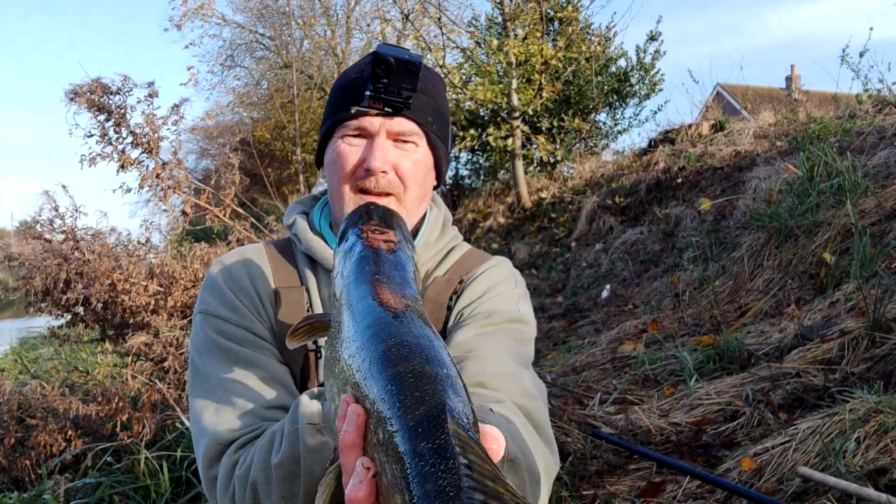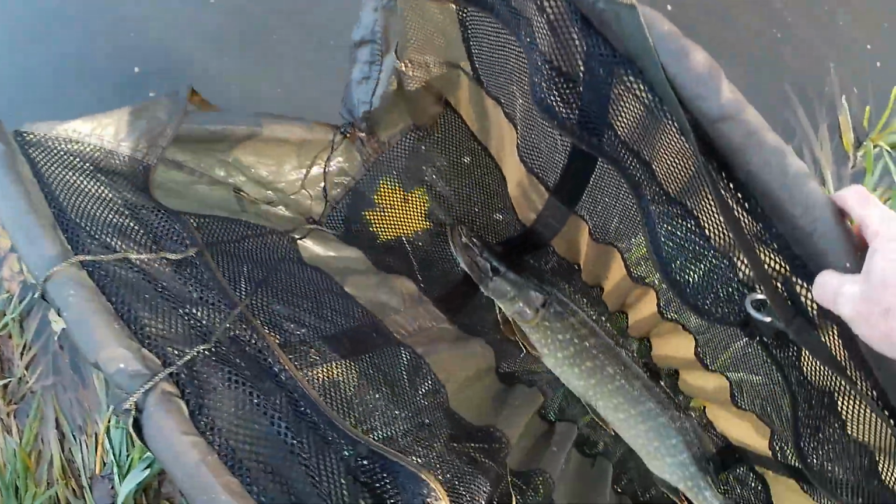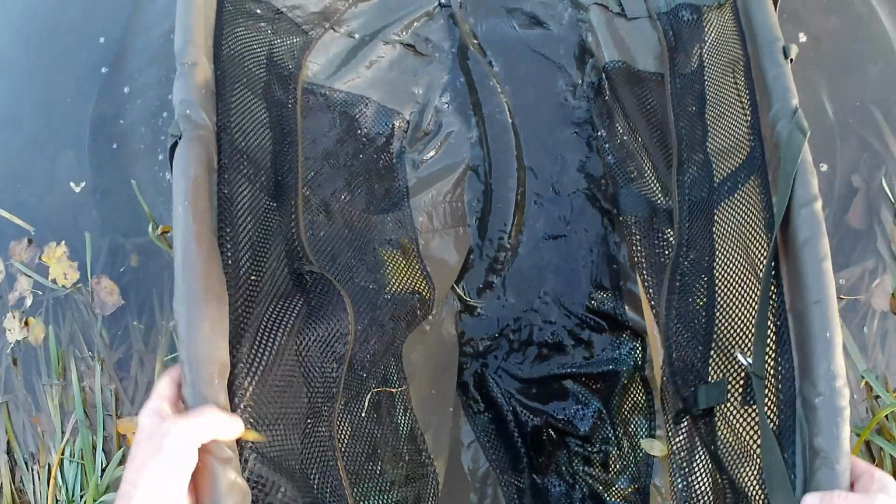Beautiful fish, look. Long. Down at the water's edge. But nice long fish. She's a little beauty. She'll be a big fish one day. Look how lively she is.